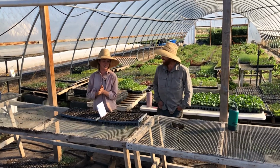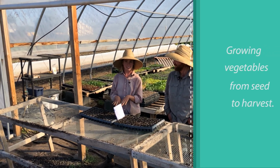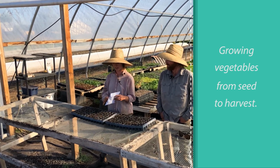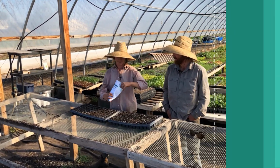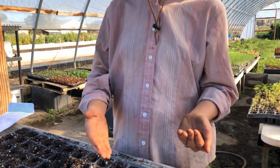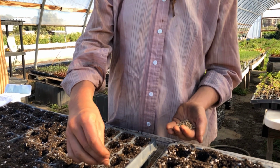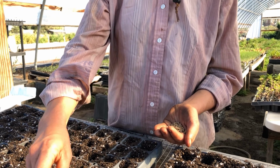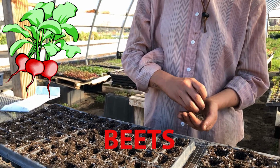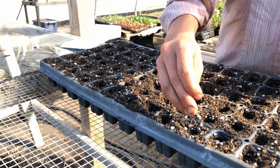So today we're going to talk about the whole process of starting the seed to then harvesting the produce. And it all starts from one of these itty bitty seeds. What we do is plant them in these little flats here. Every seed gets a tiny special home in these flats. These little seeds are going to grow up to be beets. Yes, these are beet seeds. These are going to be gold beets. We also grow red beets, and they're super tasty.